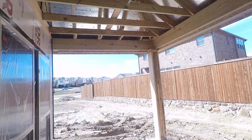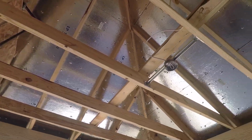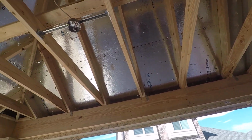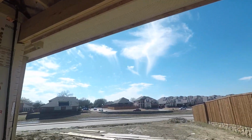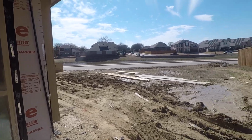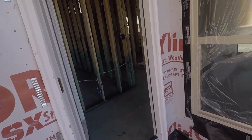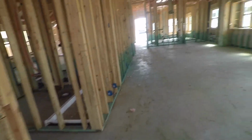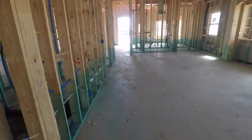All right. Yep, and there's your radiant barrier, that shiny silver stuff. It plays havoc on your cell phone reception a lot of times. So your back porch is going to be really cute. It's going to have a pretty view. Got your thresholds in and your doors in, at least your back doors in. This is a construction door on the front.